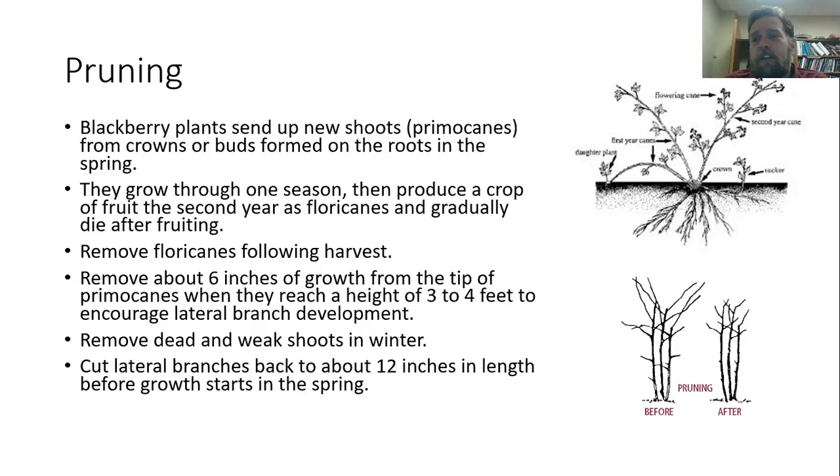I'm sometimes forgetful and I may not be able to remember what I've harvested and what I've not. So I always put a little reminder to myself to prune away those old floricanes. I just take old twist ties from bread or other things like that that I have lying around. After I've harvested from that floricane, I just twist it around that cane. And that's my reminder to myself that I need to come back and prune that away.